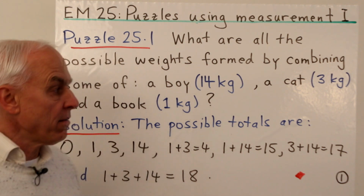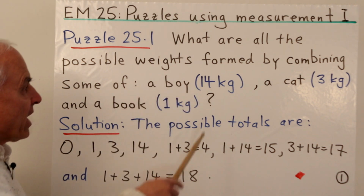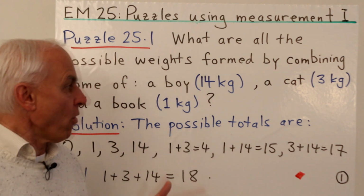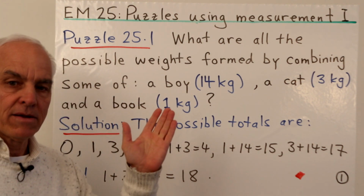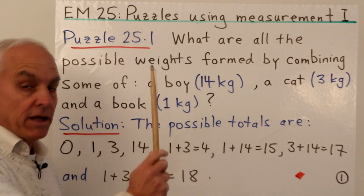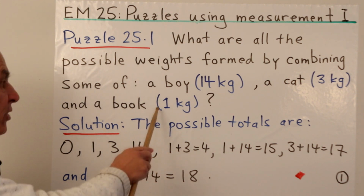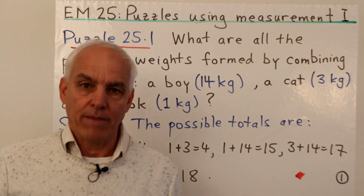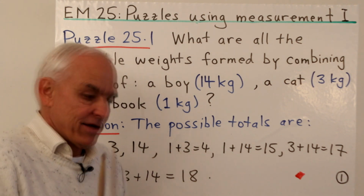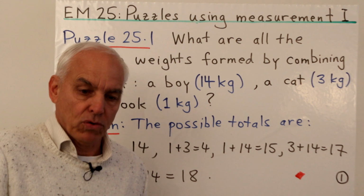We're weighing things. We've got 3 things, actually: a boy, a cat, and a book. And we're asking, what are all the possible weights formed by combining some of these 3? A boy weighing 14 kilograms, let's say, a cat weighing 3 kilograms, and a book weighing 1 kilogram. So we can imagine a scale, and we're going to put a certain number of these objects on the scale and ask what are the totals that we can get.